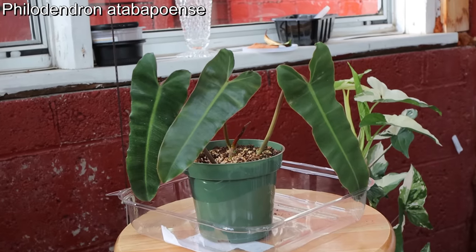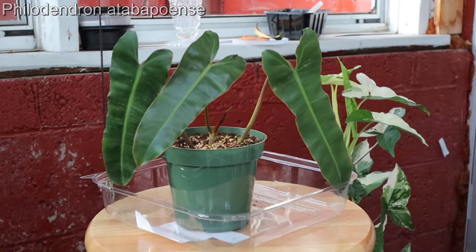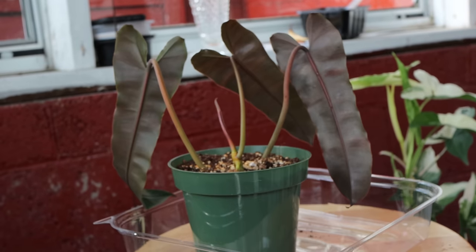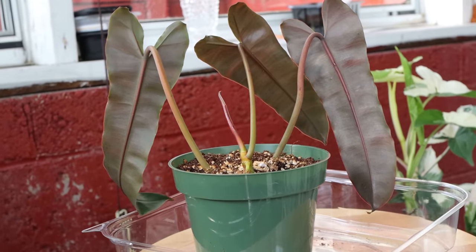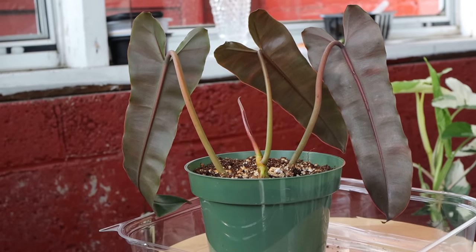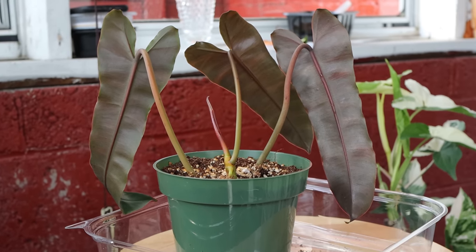No, this is not Philodendron bilitae. I will not purchase one of those. This is Philodendron abeta puens. What is special about this is that the leaf backings are a beautiful Bordeaux or Burgundy or whatever type of red wine you'd like to call it.